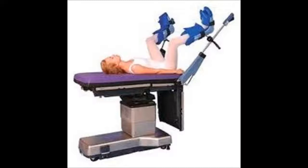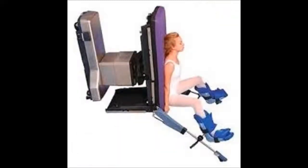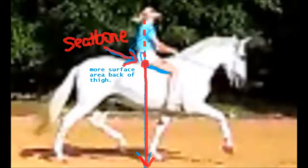Now, the gynecologist chair is a very good example also, especially when I remember being at the gynecologist, they would sometimes tell me to let my knees flop open. So the feet in the stirrups, and then relax your knees and squinch right up to the front of the table, so that when that happens, there is more, now I've tilted the picture, there's more surface area of the back of the thigh upon the horse, and the seat bones are then just going very straight down.